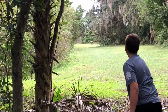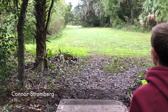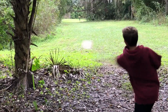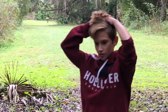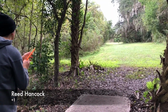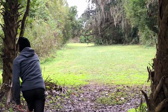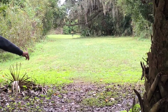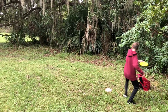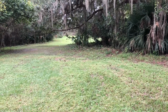Graham with the instinct. A beautiful shot. Connor will be going escape. So bad. It's alright. Going Firebird right here. Yeah, I did not even put close to enough on that. Connor with a backhand upshot. A nice one, though.